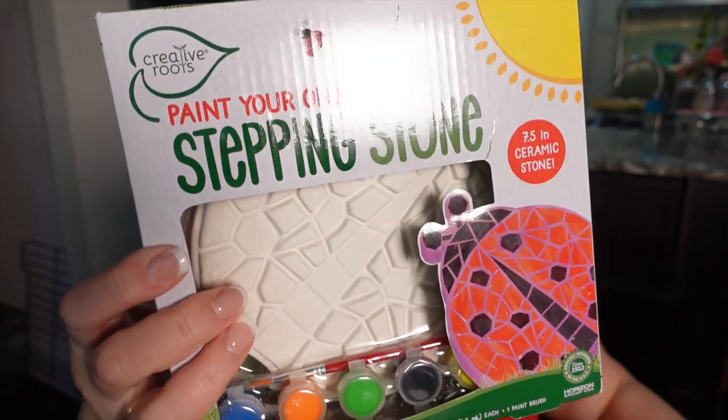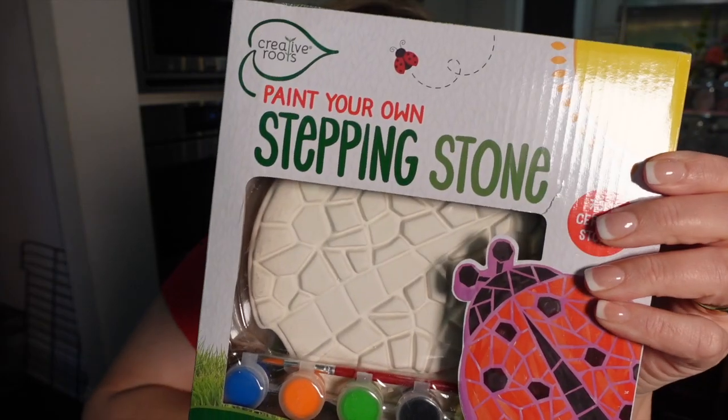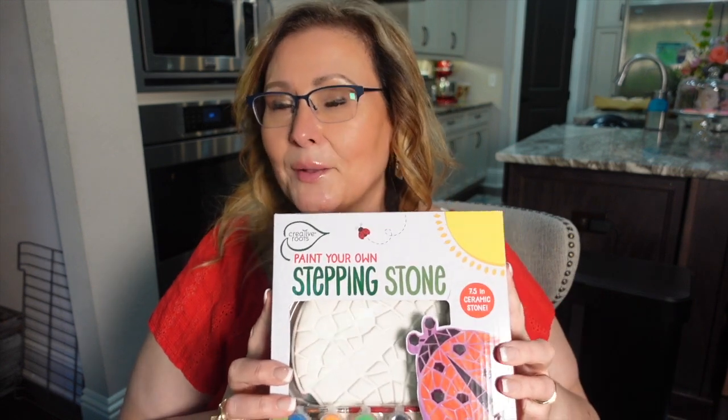Another thing that I got 2 of is called stepping stones. Okay. So I got 1 stepping stone in the shape of a hedgehog and 1 in the shape of a ladybug. It's a ceramic stone, includes the 6 different paints, also a paintbrush. I think there is some sealer that you can buy. I didn't get the sealer. I'll let the mom do that. But there is an acrylic spray that goes over the top of some of these things that make them outdoor worthy, where the weather will not affect the painting that the children did. So that'll be a fun project.